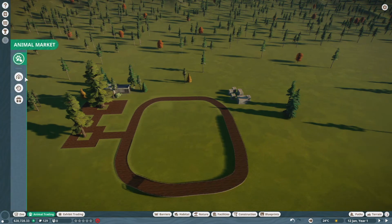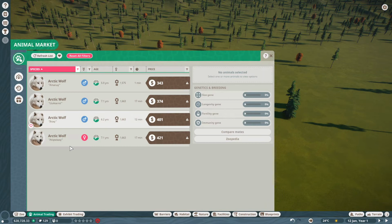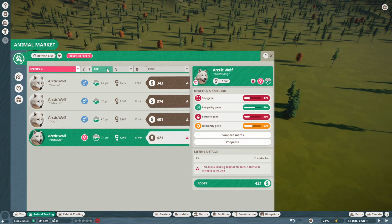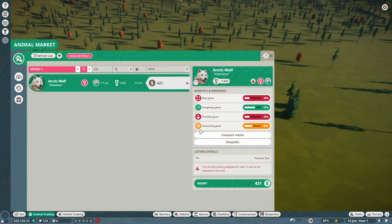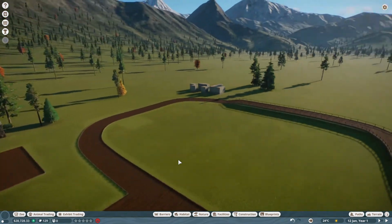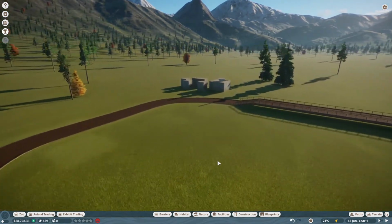I completely forgot. Do we have a female Arctic wolf? We do not. Okay, let's try to focus on getting that female. There's only one, so let's put on the filter of females only, because we have our good male. So I think we're going to wait for a better one. For right now, we're going to build our habitat.